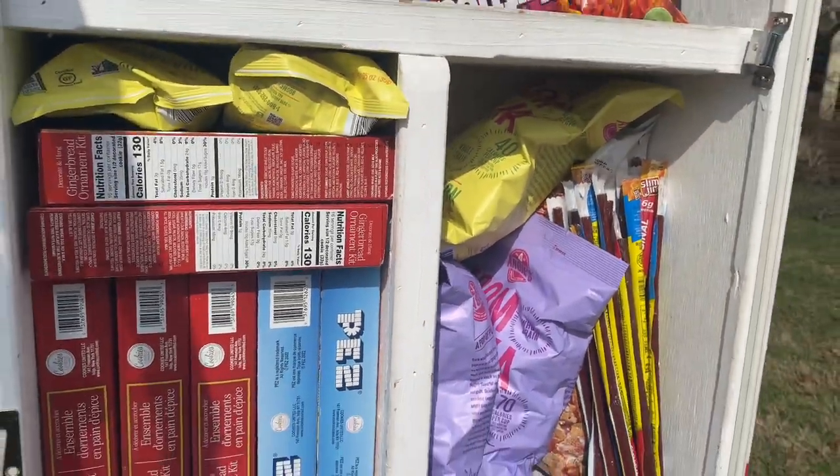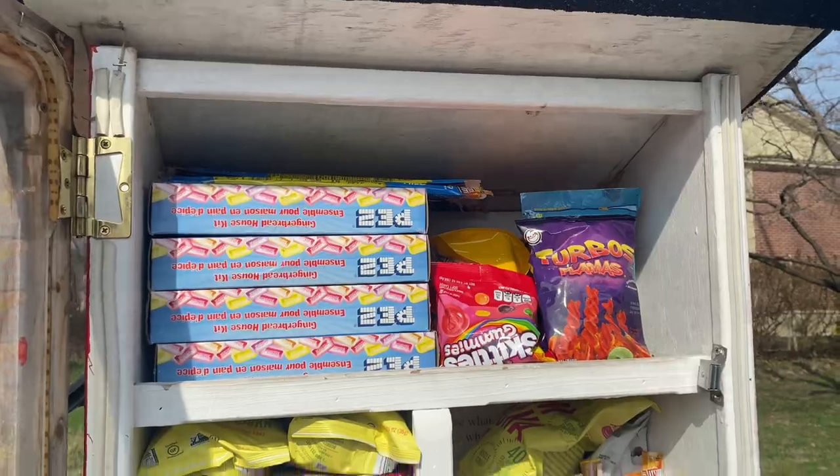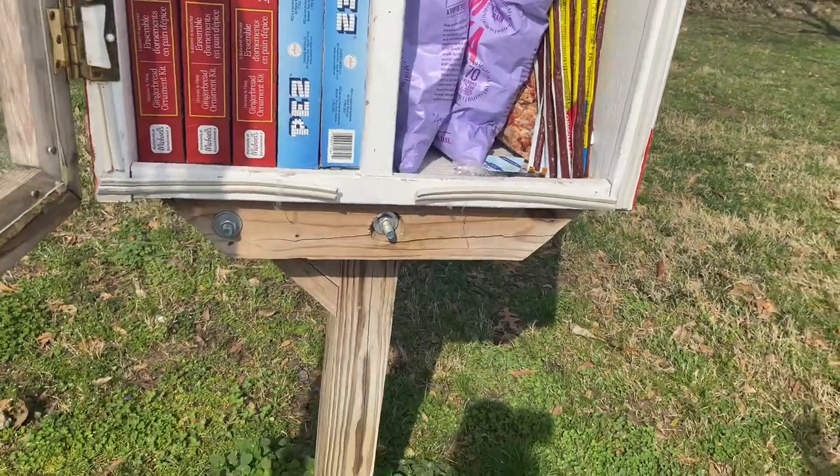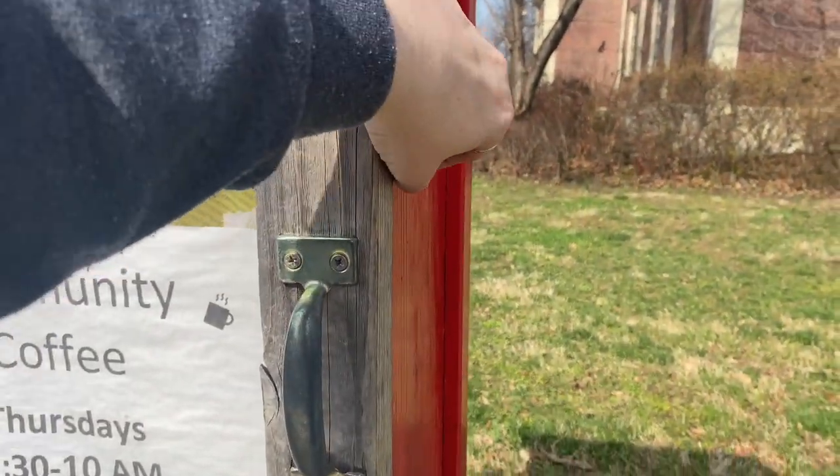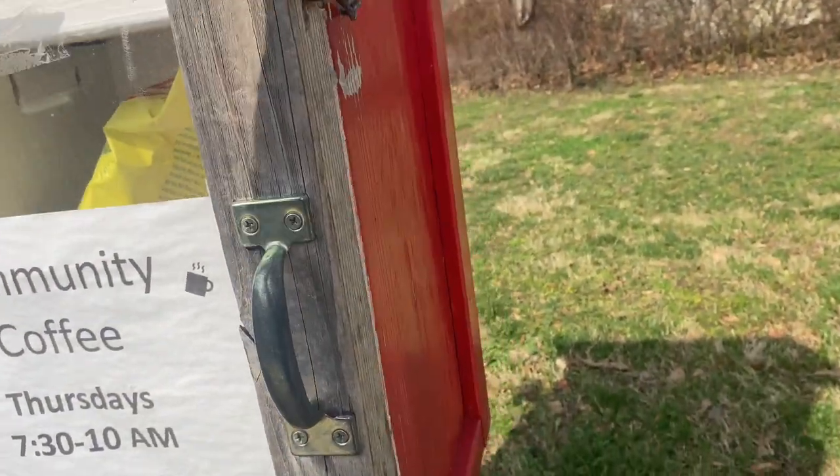You guys, I'm gonna take the trash they had in this pantry with me. Blessing box, and we got it filled. I'm gonna latch it on there.